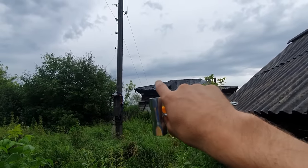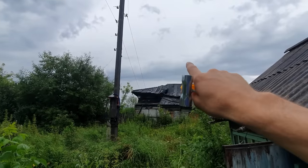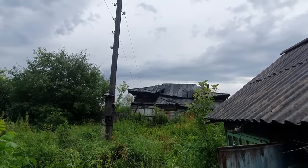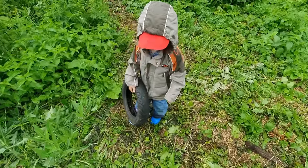The sun found a wheel. Oh, the roof is just caved in. Looks like the battens have rotted, and it's just slowly all rotted. What is it? It's a tire. You found a tire? Mm-hmm. Where'd you find it?